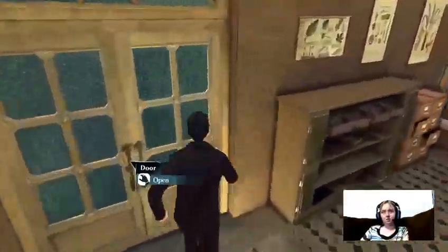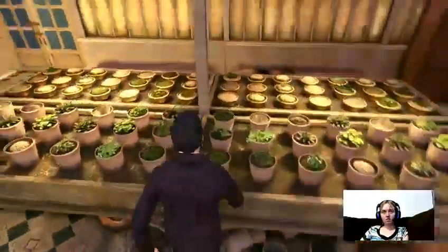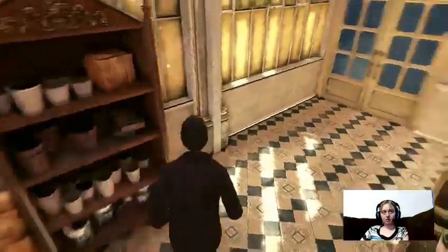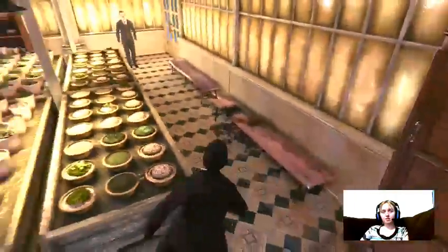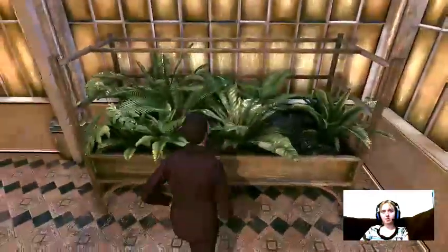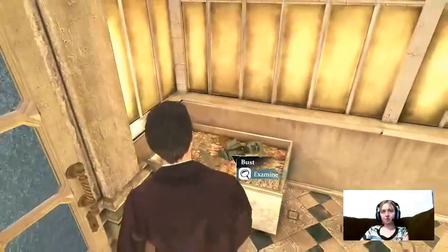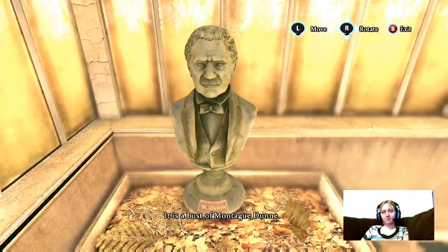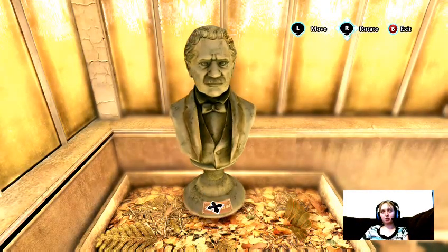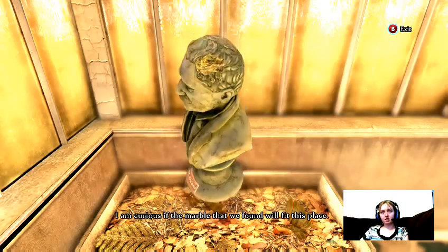There's Miss White. We are going to go to the front of the building. I'm going to run around the walls, see if there's anything I missed. Oh, like that. For example, the thing right there in front of me. It is a bust of Montague Dunn. Man, this guy was super narcissistic. He had a bust made of himself.